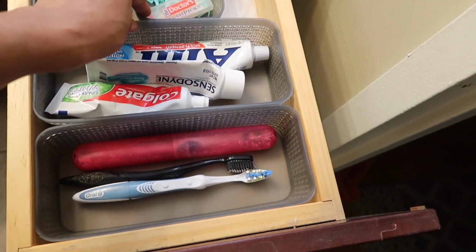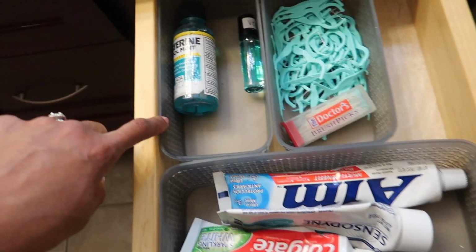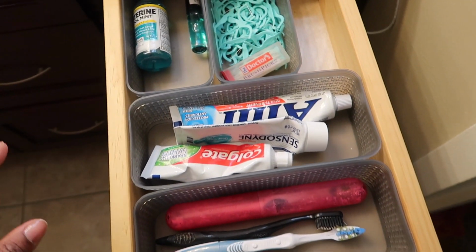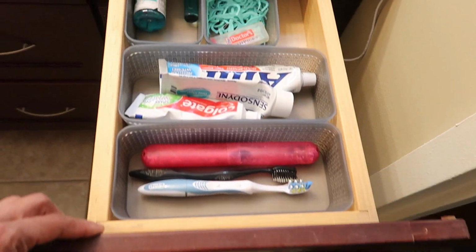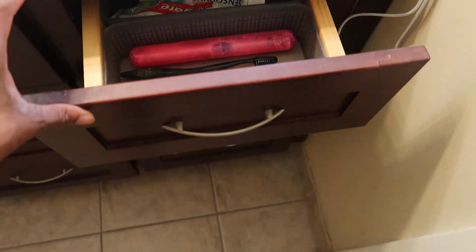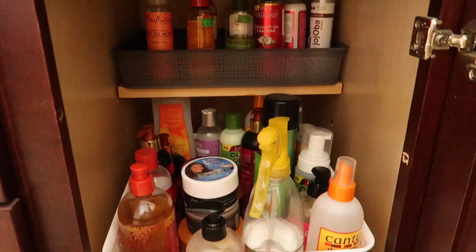And that's why I always like to measure first to make sure that things are going to fit in terms of the depth. You guys see how spot on the depth is? You can't get that kind of accuracy without measuring first. So I'm glad we did. As the drawer opens and closes, they won't be sliding all around everywhere. So I love that. In this cabinet underneath, we decided to move all of her hair products to this one.